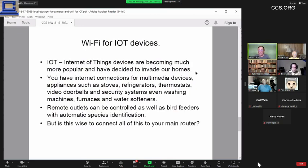The other thing that I was going to talk about quickly, Wi-Fi for IoT devices. So we have so many things now that are becoming Internet of Things, connected to the Internet. I have a refrigerator that's connected. The stove wants to connect, but I won't let it. There's just something about having a natural gas appliance connected to the Internet that sounds wrong.